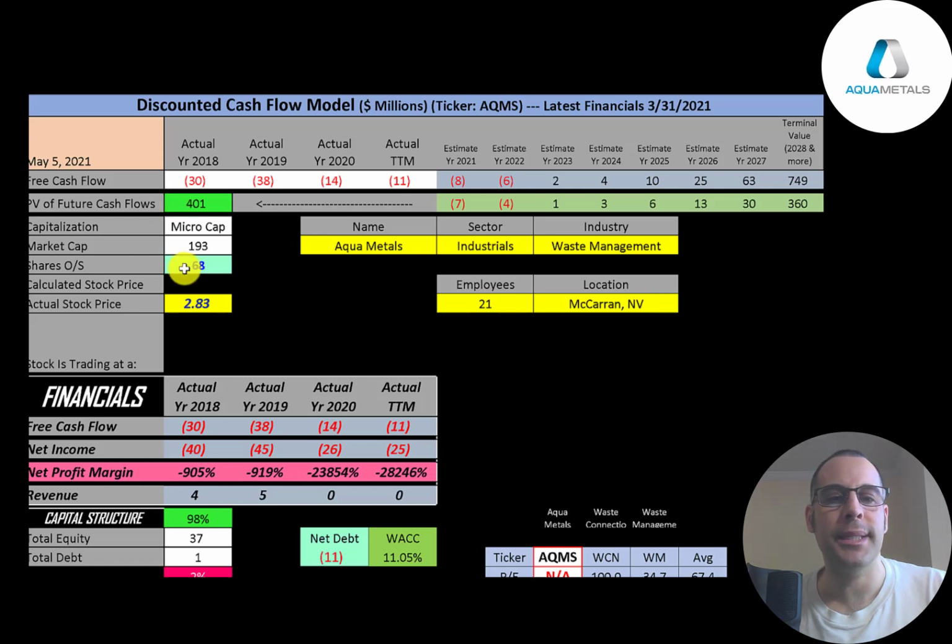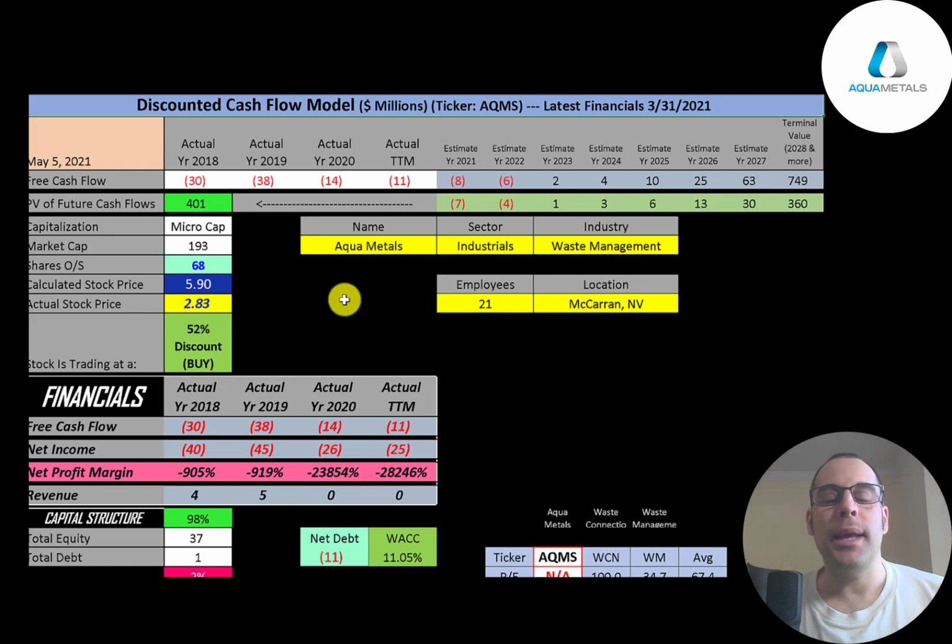We divide that by 68 million shares. And we get a calculated stock price of $5.90. They're trading at $2.83, so they're trading at a 52% discount. It's a strong buy according to the model. My model assumes they'll be able to license out their technology in the coming years.